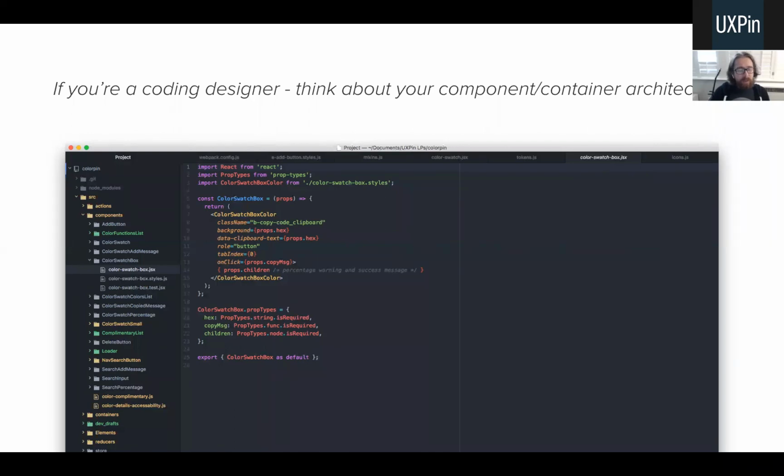It can't really be 100% reflected on the design end. It would be very difficult, because we would have just nested symbols and nested symbols and nested symbols. But the way of thinking about having a container that holds the state, and how that influences reusability of components, I found really enriching my design practice. So for those of you who code, I highly encourage you to think and experiment with the component container architecture across your projects.